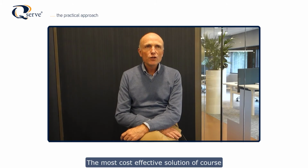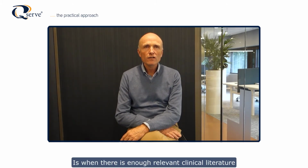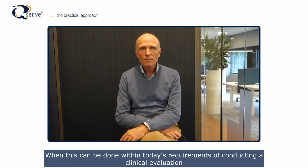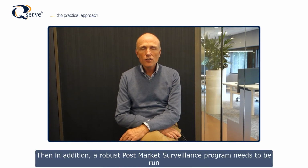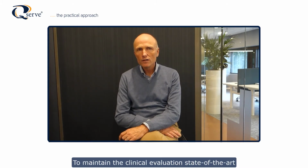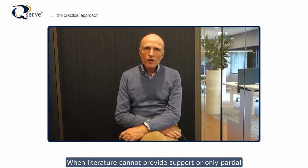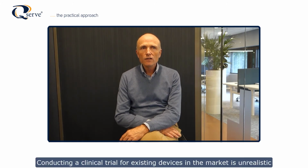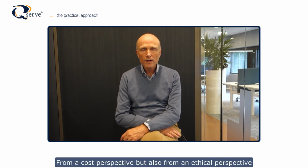The most cost-effective solution, of course, is when there's enough relevant clinical literature that sufficiently supports clinical safety and performance. When this can be done within today's requirements of conducting a clinical evaluation, this is always the preferred route. Then, in addition, a robust post-market surveillance program needs to be run to maintain the clinical evaluation state of the art. When literature cannot provide support or only partial, additional clinical data need to be gathered. Conducting a clinical trial for existing devices in the market is unrealistic from a cost perspective, but also from an ethical perspective. A practical approach is to conduct a post-market clinical follow-up survey, or PMCF survey.